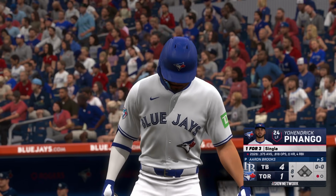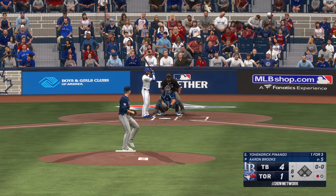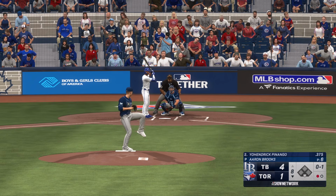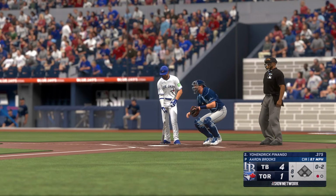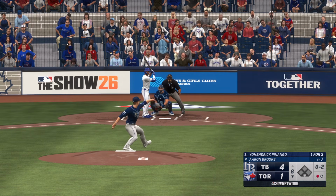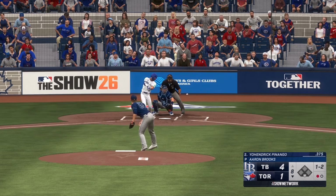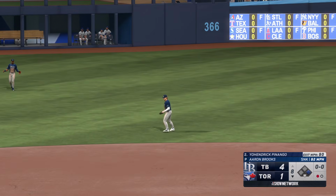Up next for the Blue Jays, Hendrick Pinungo. 1 for 3. And first offering is fouled off. Line drive, base hit. So a man aboard now with one away.